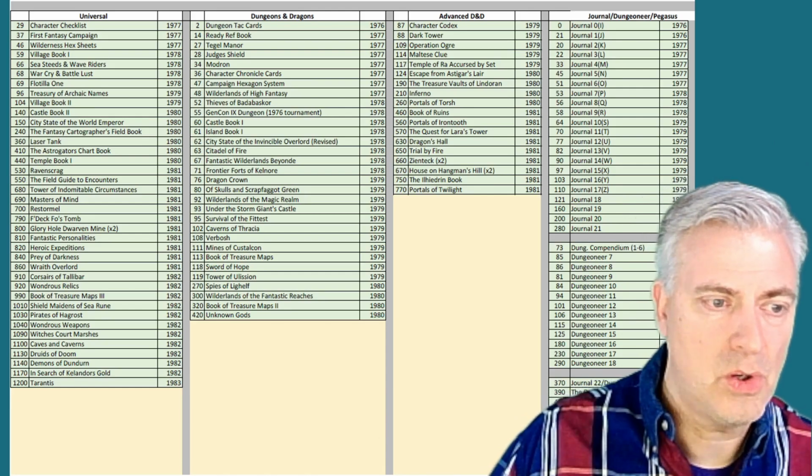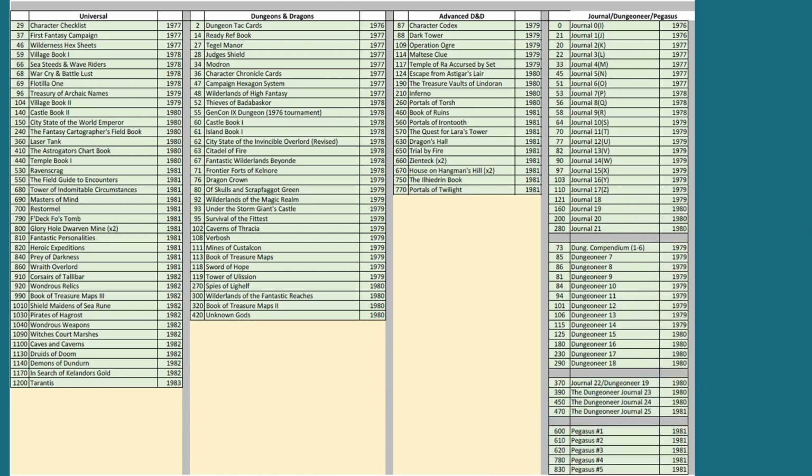I'll get out of the way. Here's the whole sort of kit and caboodle of all the different things that I'm going to talk about. That Universal, Dungeons and Dragons, you can see, AD&D, that didn't last quite as long, and then all these periodicals, which were, the journal starts at the very beginning in 76 and runs all the way off the page at the bottom for Pegasus.